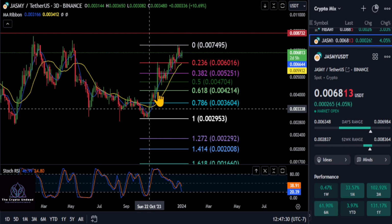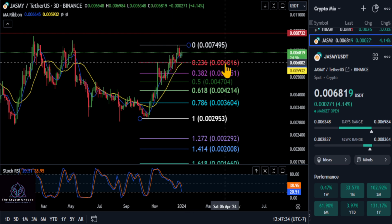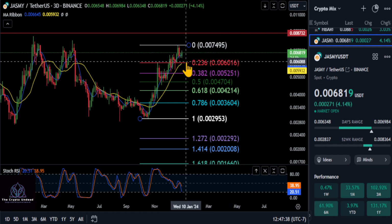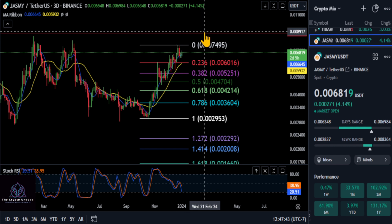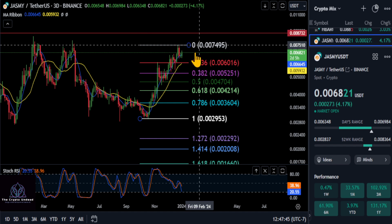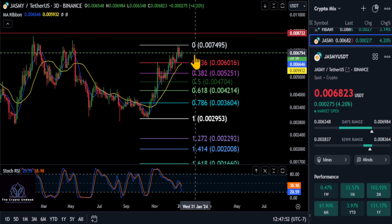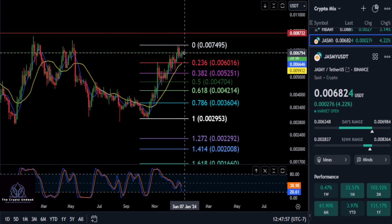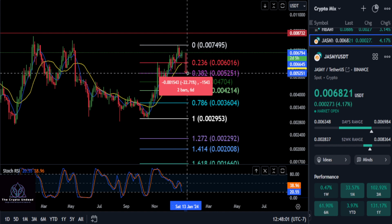But as of right now, from the low here to the high, we're above the 236 at 0.06. And as long as Jasmy's above 0.06, she's still extremely bullish for potentially a push higher over 0.074 and coming up to that 0.087 level there. So just keep an eye on 0.06. As long as we're above that, I would say we're bullish, at least short term here, to push higher. And potentially we could come down to the 382 at 0.052 and still be considered bullish off of this low to the high. And that is a potential drop of about 22%.